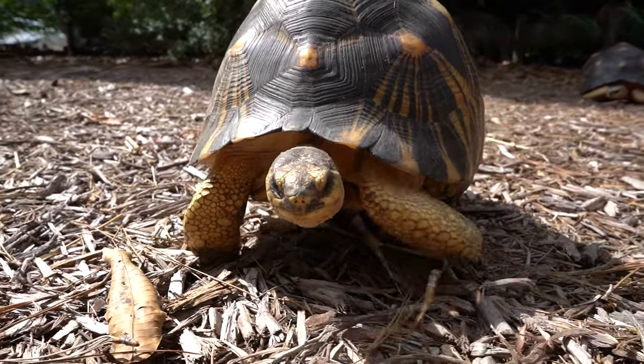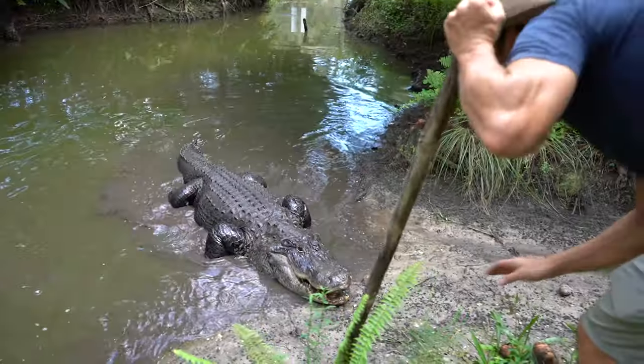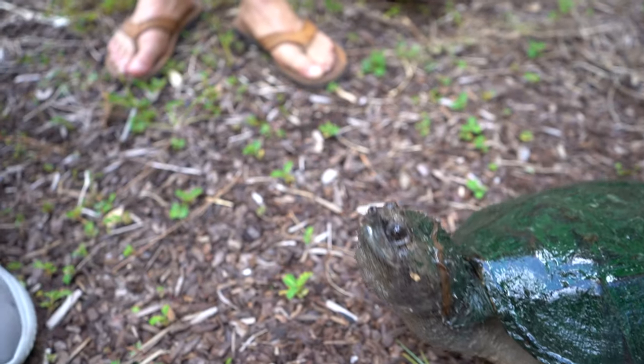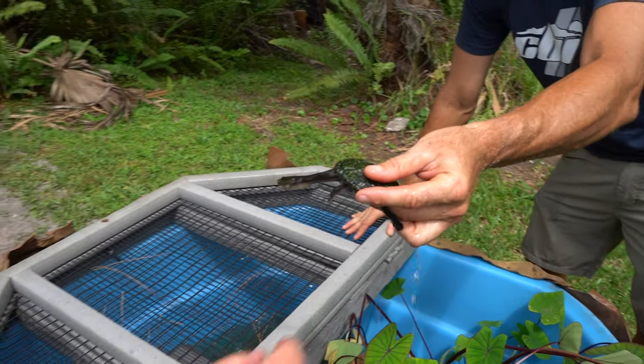Look at the size of this radiated tortoise, guys. Totally. I won't be a proper Florida man until I get eaten by it. Look out, look out. Whoop. That is a snapping turtle. I know. Box turtle. Gimme, gimme. There's one. No. Yes. Is that awesome?